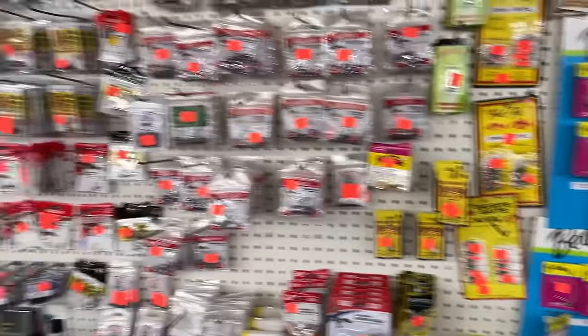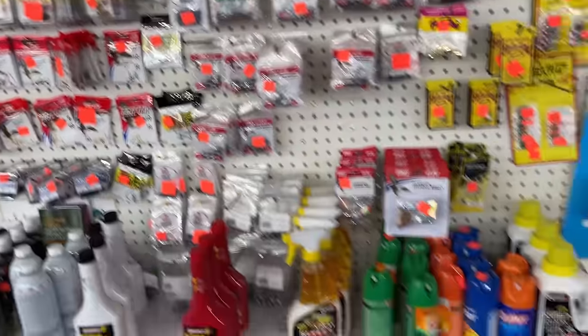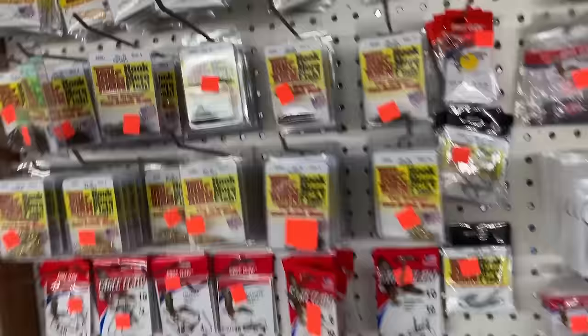So we rolled into town earlier today. We found ourselves a little local bait and tackle shop. Just found quite possibly the coolest outdoor store possibly of all time. Seems like a gas station. When you walk in, there's like this little fishing section right here. They have some pretty basic stuff. In fact, we're gonna need some of this stuff.